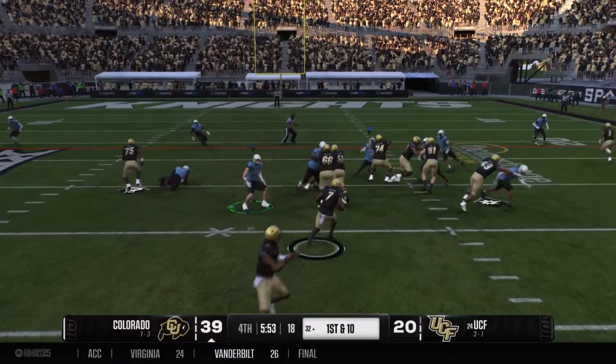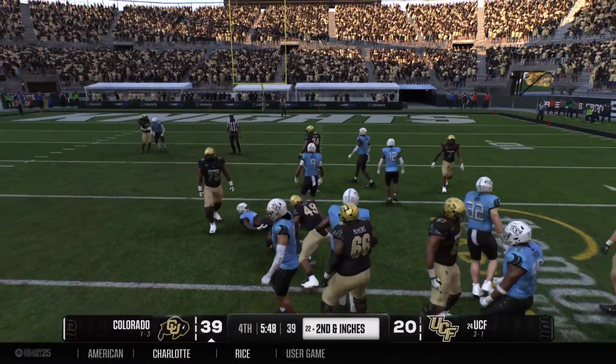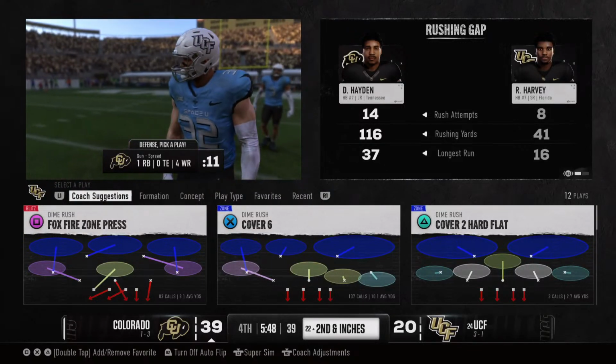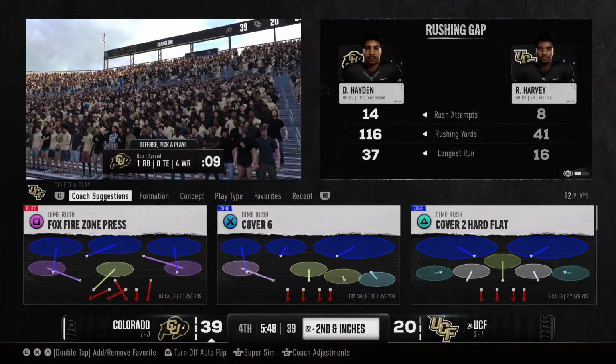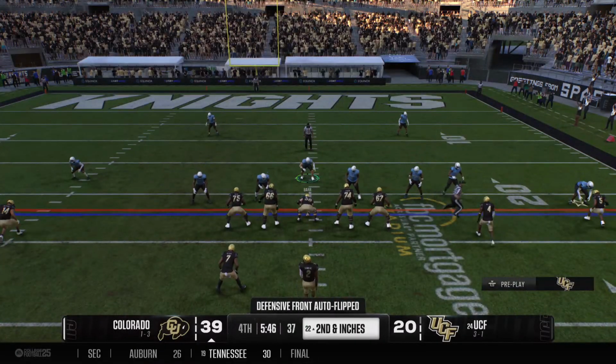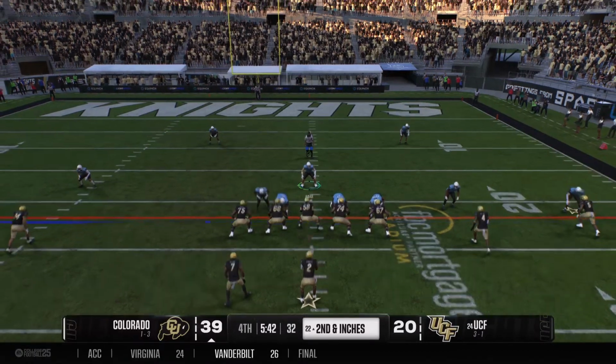Nice job by this D. The give to the back. And they'll stop him just short of the first down, just inches away from moving the sticks. Well, that's called paying off good field position. You've got the lead here late in the game. You've got the ball back. You're on your opponent's side of the 50, and on your very first play, you break off a long run.